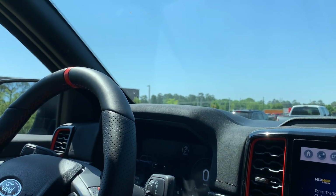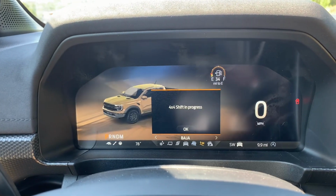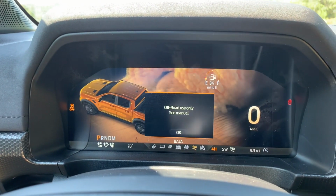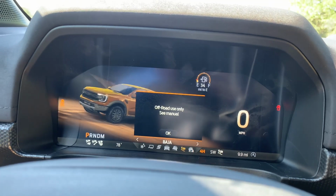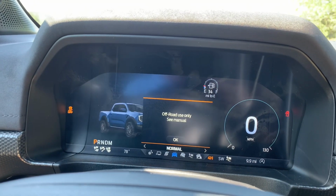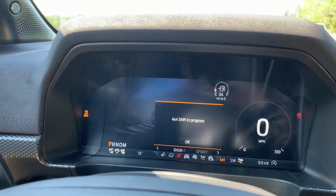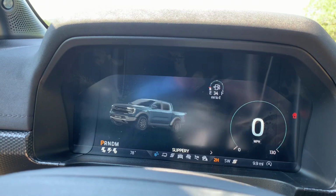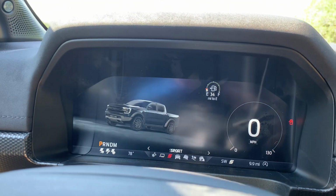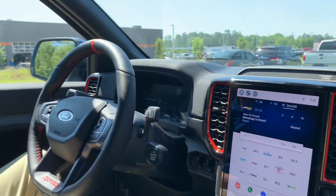So we got normal, off-road, Baja, and we got a rock crawl mode as well. And coming along, we got a normal sport for that exhilarating driving experience, tow mode, and then also you got your slippery. So a good range of drive modes for different driving conditions. Ford's got you taken care of.